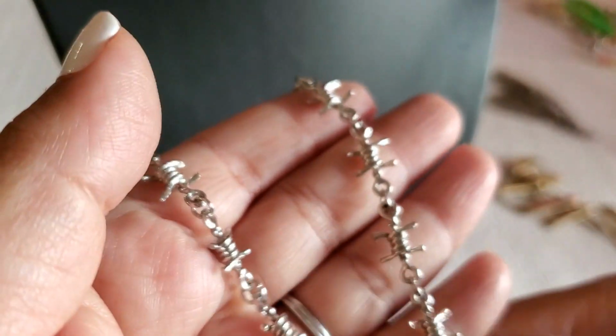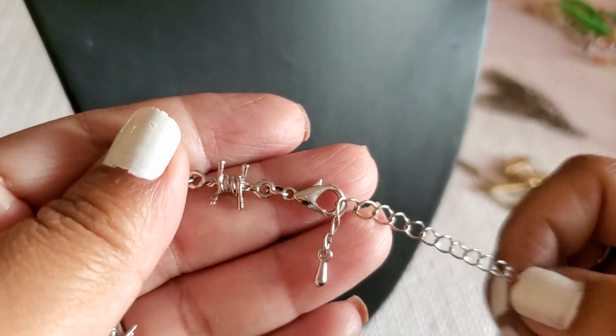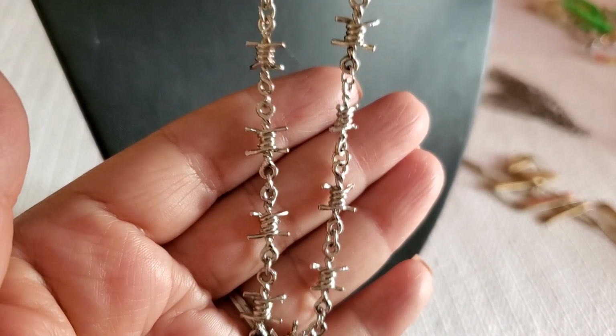And then this one, I'm not sure if this is a kid's necklace. It's pretty small. You see, silver tone, it has the lobster clasp. This will be $1 also. And Dayton, Ohio, you're pretty okay.